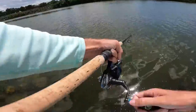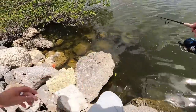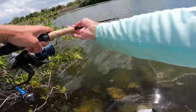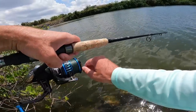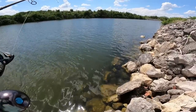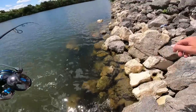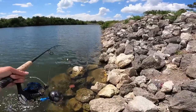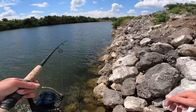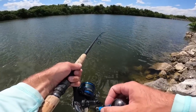She just found out she's hooked. Oh no. This fish has me wrapped on this overhanging stick here. Oh, she came off. She came off. Thank God. Oh, ho, ho, ho. This is a giant fish. I can see the circle hook right in the corner of the mouth, and she's barely hooked. She's not done yet.